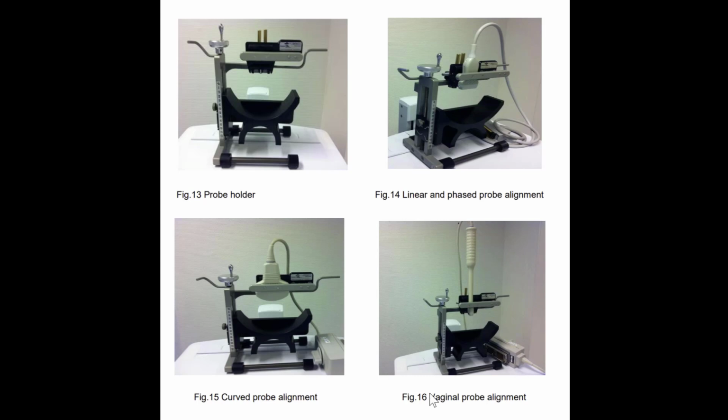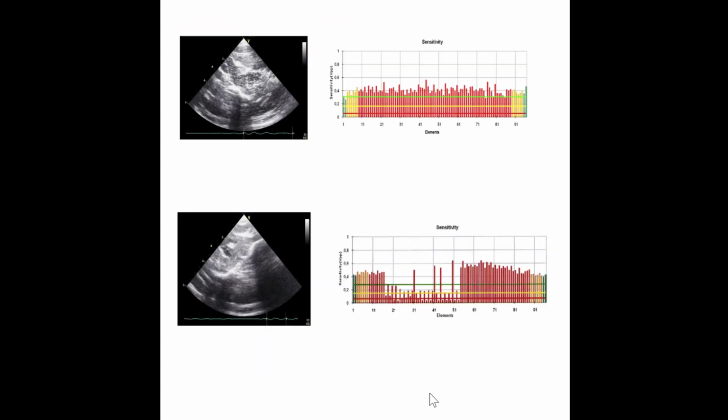Whatever the equipment is should be able to fit into your element tester. And then the report ends up looking something like this. So on top here, we can see that we're using a phased array transducer. We have our sector image shape, and we can see here that we have element 1 all the way over to probably element 100. So this phased array transducer most likely has about 100 elements.